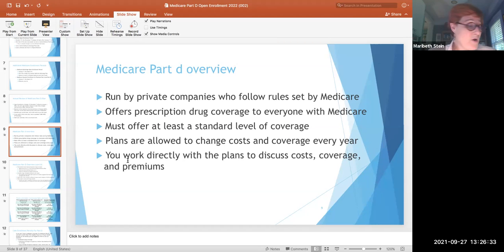Prescription vitamins and mineral products. I think there's one vitamin that I found oddly, but for the most part, vitamins and mineral products are not included. A lot of the homeopathic stuff is not included, and over the counter drugs are not included. Good to remember, you are going to pay out of pocket for these.